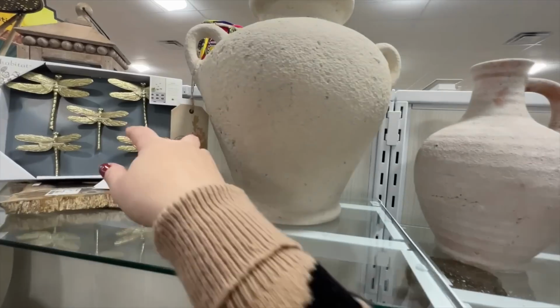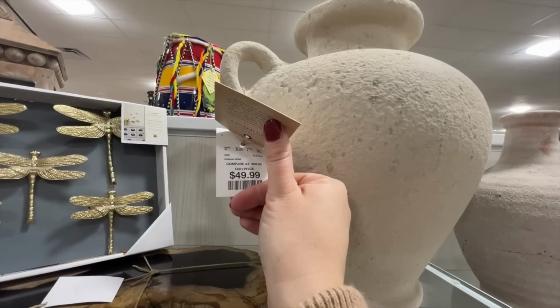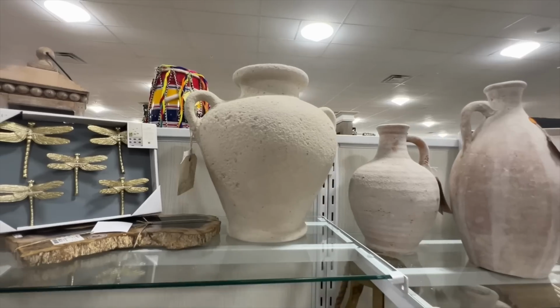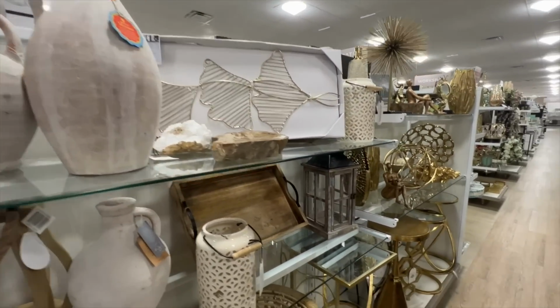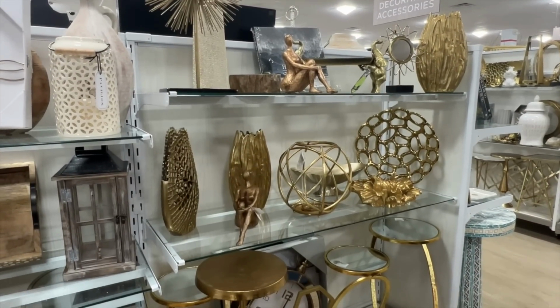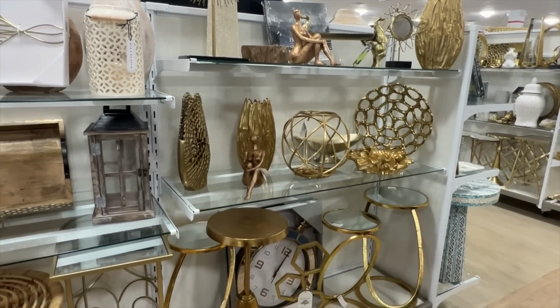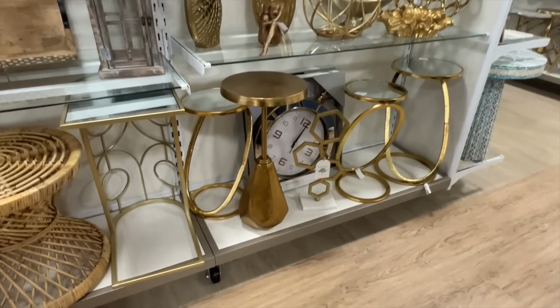These vases were really pretty, $50 for this big one right here. It's a really good idea in your home to mix some different styles together. If you love the more modern pieces, add a few vintage pieces in there as well to create a nice eclectic look, and it will also give your home a nice cozy feel.